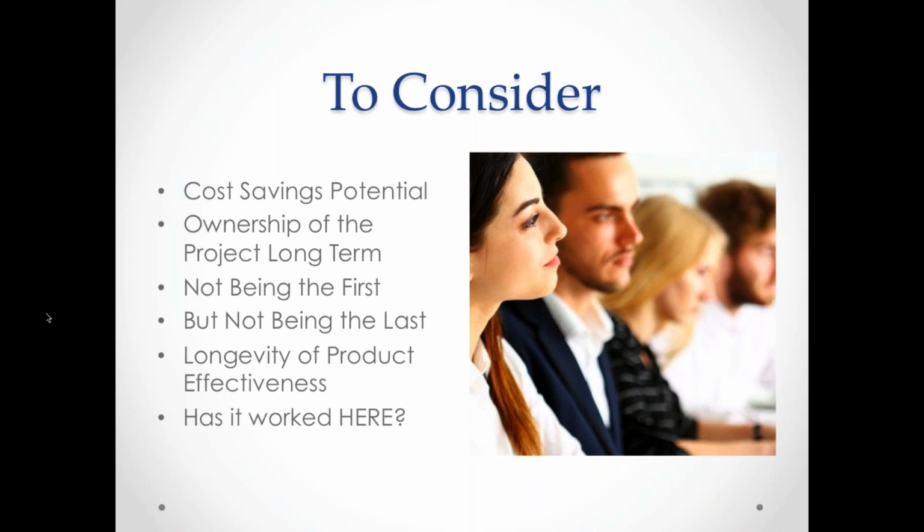Now we have, again, as I will mention, lots of case studies. We are more than willing to share. Email us the parameters, the uniques on your project, and we'll help sort through those case studies and help you have a good one to send to your specifiers.